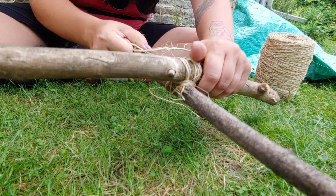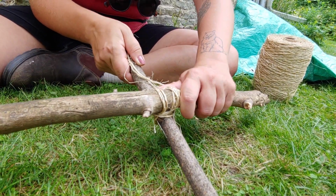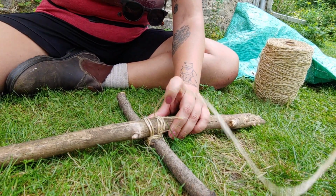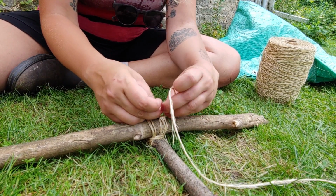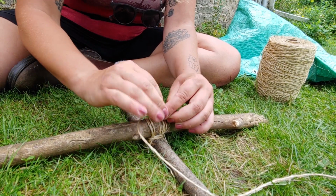Before I tie the final knot, I'm going to test how strong that is. See how the wood doesn't shift at all, or barely at all? We pull that nice and tight, and then we tie one final knot. What you can do to make it easier is to tie it to the first bit of string that you used, and if you don't have enough string at the end there, you can just tie it right back onto the stick. This is again just a simple knot.